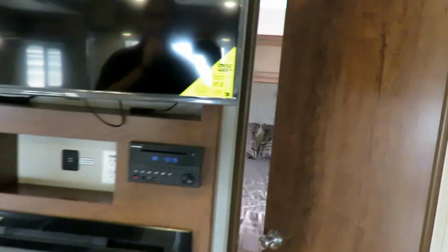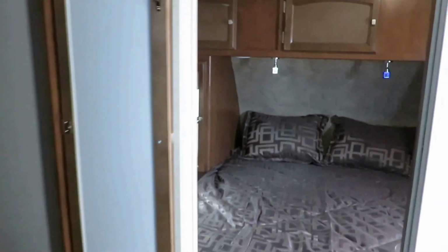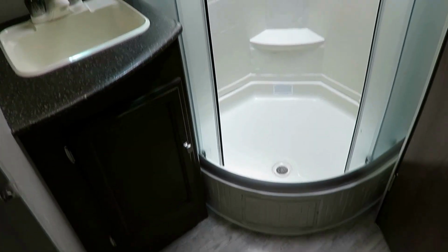Moving on, let's go through this middle private walk-through bath, which creates, by the way, a very private front bedroom. So we've got extra interior height and a big radius shower. A guy like me, a tall fella, I'm going to get my bald head out of the glare of the sun so I don't blind you. But you've got plenty of headroom in here.